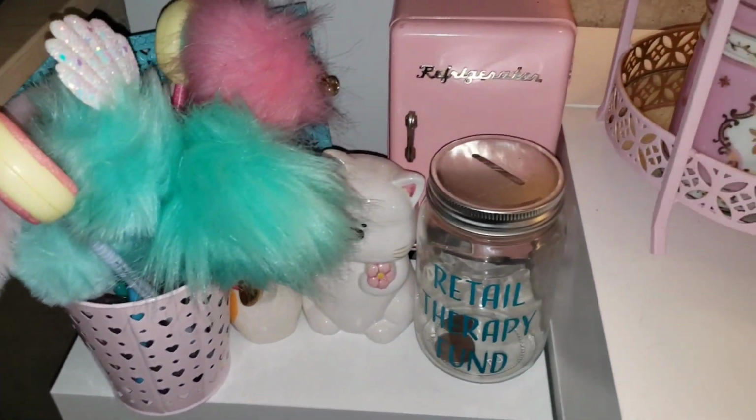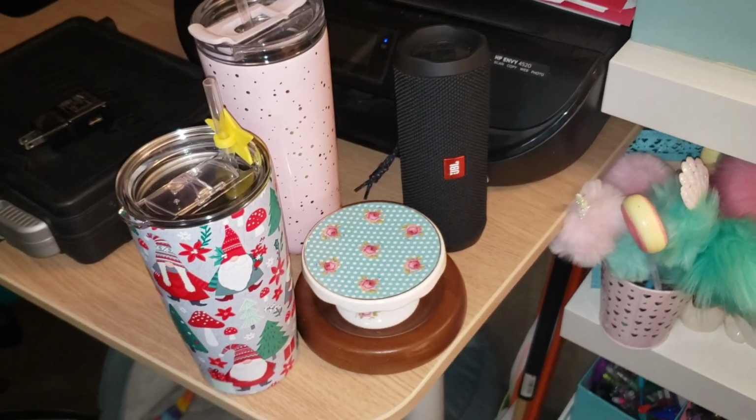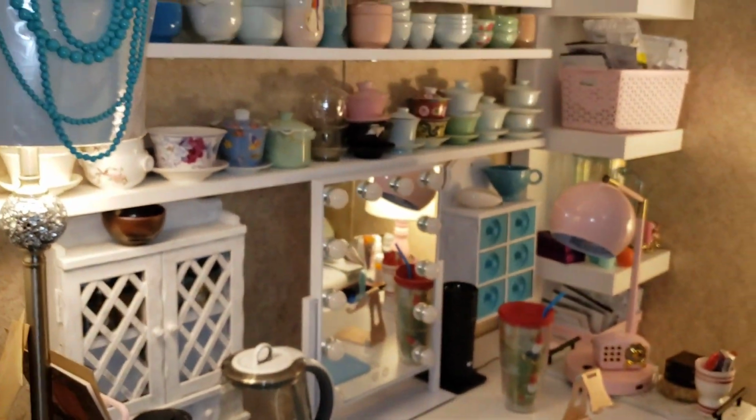And like I said, I just have writing stuff. I have a little mini fridge, pens, things like that. And of course my stuff often comes over to my boyfriend's side, over to his desk. So that is pretty much a review.